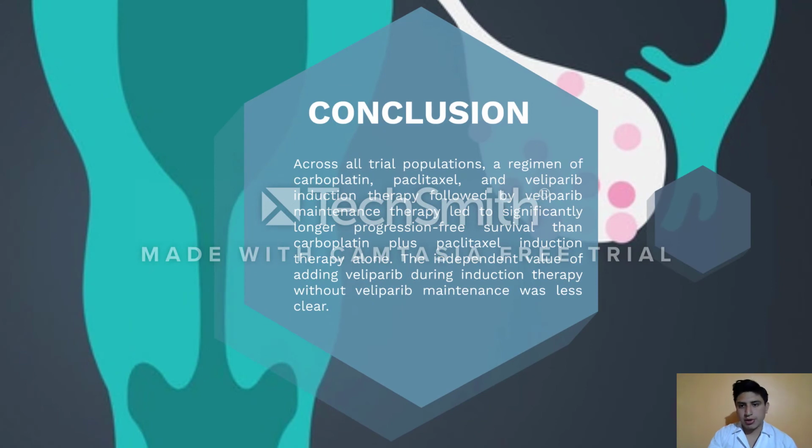In conclusion, across all trial population, a regimen of carboplatin, paclitaxel, and veliparib induction therapy, followed by veliparib maintenance therapy, led to significantly longer progression-free survival than carboplatin plus paclitaxel induction therapy alone. The independent value of adding veliparib during induction therapy without veliparib maintenance was less clear.